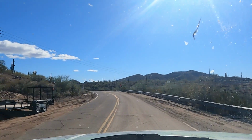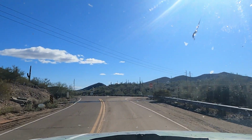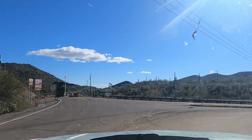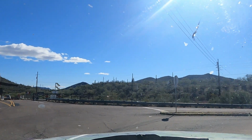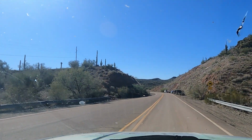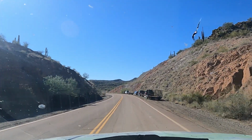Wow, pavement. That was the loop. Alrighty, what happens right here is if you go straight, you go into Lake Pleasant, you pay, and you go in there and you see the lake. If you go right, you go back to my house, and we're going right. Lake Pleasant's a beautiful park. I highly recommend you go there someday. Fishing's great. Some of the best fishing in the state of Arizona.